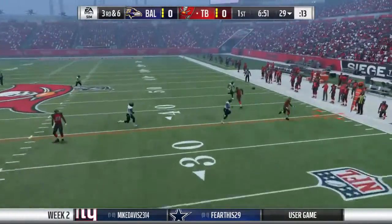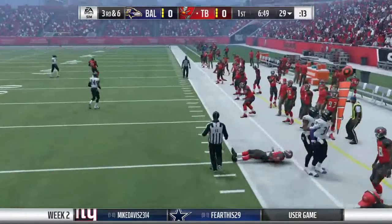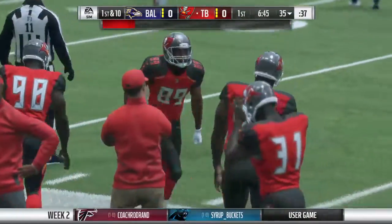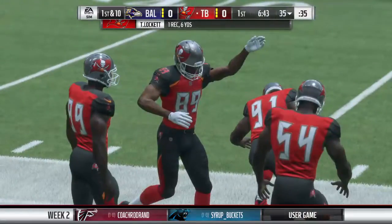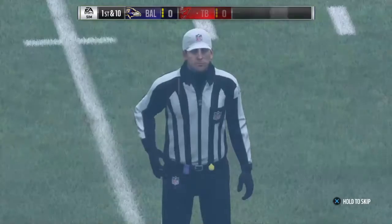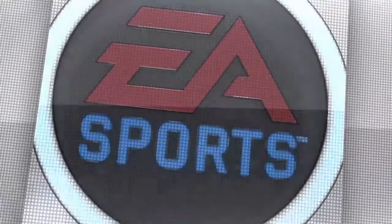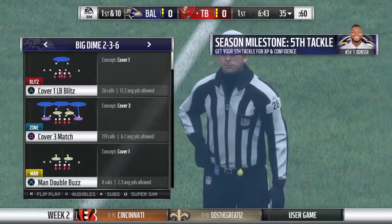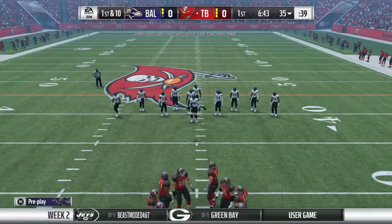From the shotgun, it's Winston. Sideline throw, it's complete. And a nice job there of keeping the toes in bounds. It'll go. It was a gain of 6 that time, and it moves the chains as well. After reviewing the play, the ruling on the field stands.